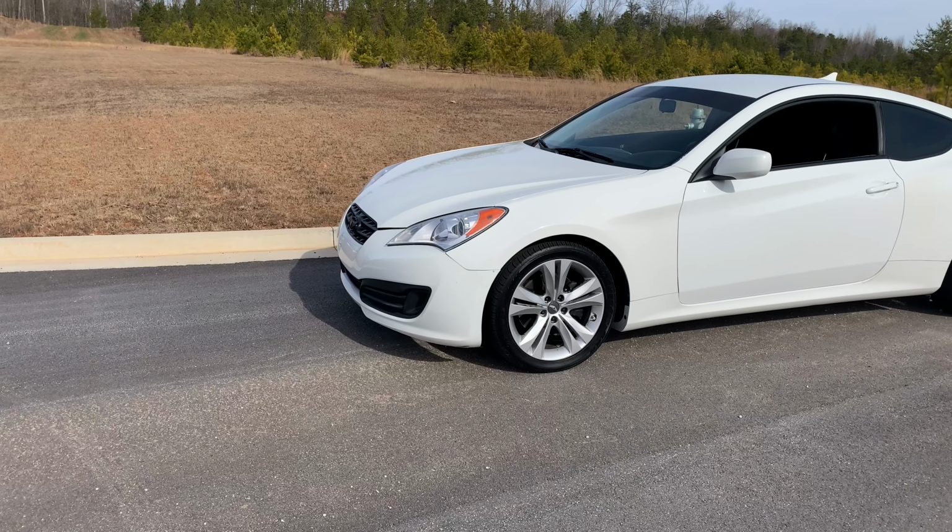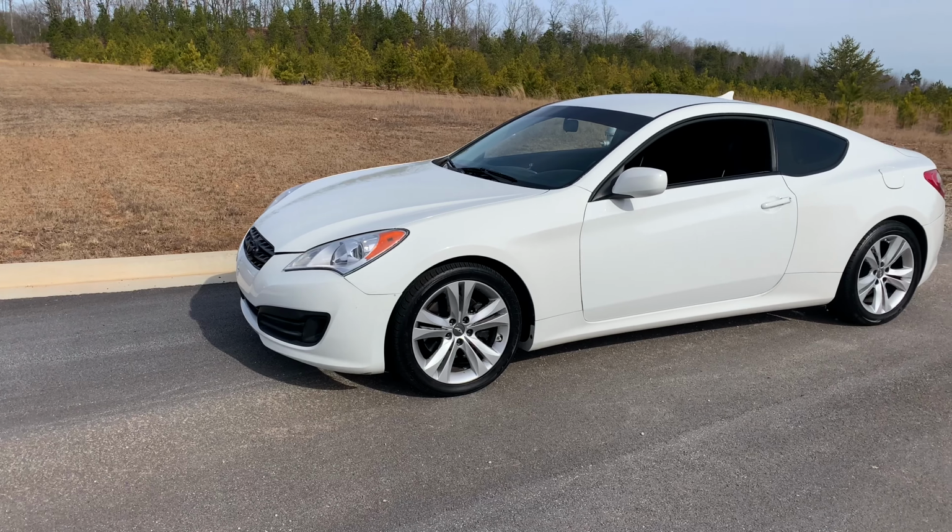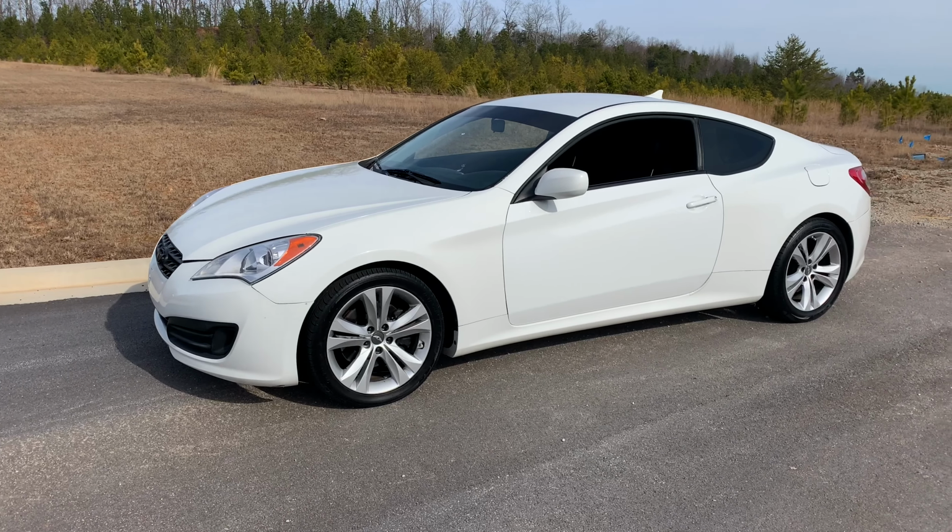Today we are in my new 2011 Hyundai Genesis Coupe. This is the 2.0 turbo, and I would have never thought that I would have bought a Hyundai. When these things first came out years ago, nobody wanted a Hyundai, unless you just wanted a cheap throwaway car. But now, Hyundai's really stepped up their game.